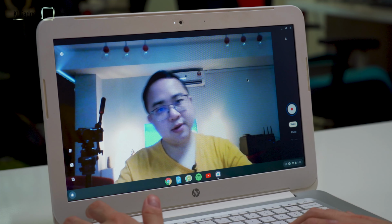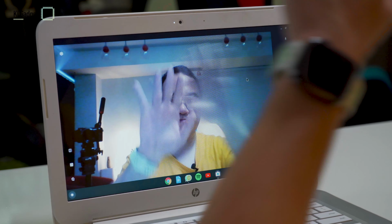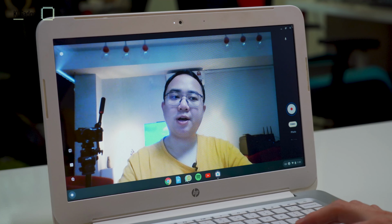Now, the second thing I want to talk about is the webcam and speakers. To be honest, I didn't expect much, but it delivers. The webcam is HD quality 720p. Colors look a little washed out, but it is slightly better than my M1 MacBook Pro, which I'm pretty surprised about. The speaker sounds pretty loud, really great for conference calls. And to show you how good it is, here's a sample.